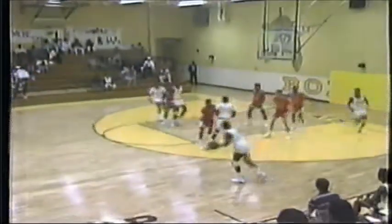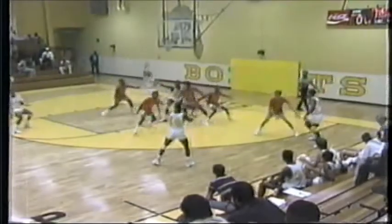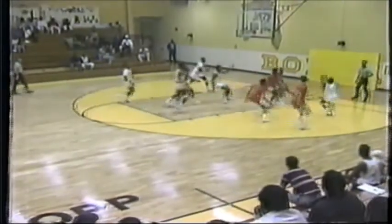It's tipped up and up, Bobcats. Jamie Hinton tips it over to Anthony Siler, and the Bobcats are in control here to start with. And the first shot is blocked. Reggie Ware takes it to the bucket. He puts it up and in. And the Bobcats take an early lead. 2 for the Bobcats, 0 for the Trojans.